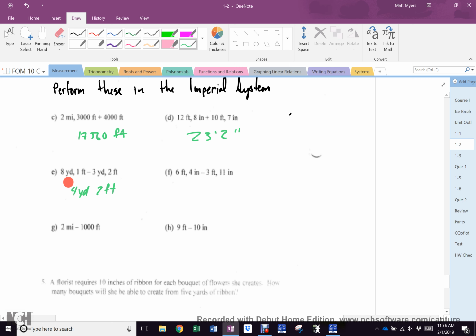Oh, if you went to inches. No, we would go to feet, obviously. Duh. That would be 24 feet. 25 feet minus 11 feet is 15 feet. Here you would do 6 foot 4 inches minus 3 foot 11 inches. That would be just 3 feet 5 inches. This would be 9,560 feet, and this would be 8 feet 2 inches. If you had done that.